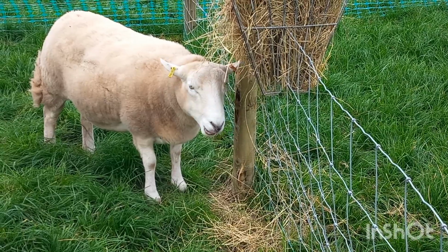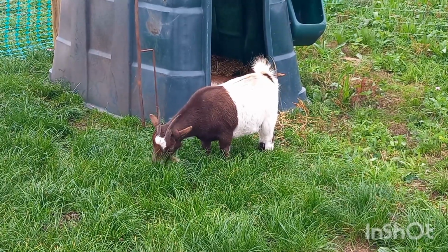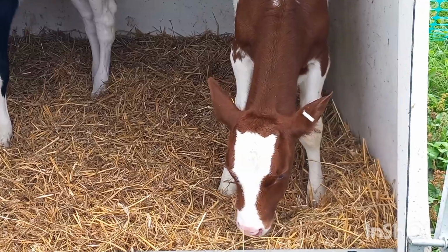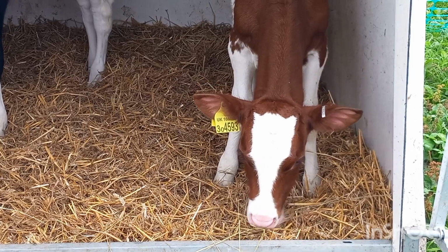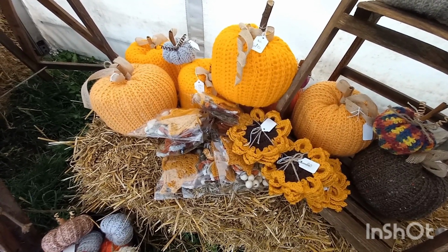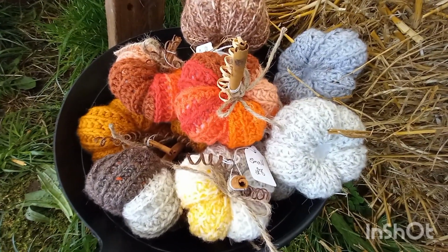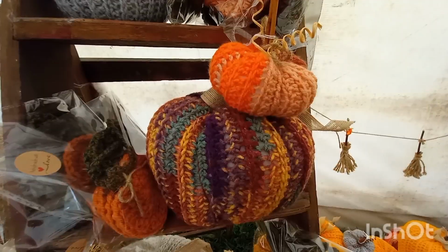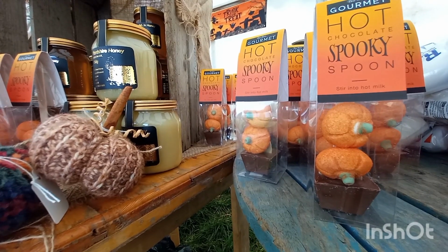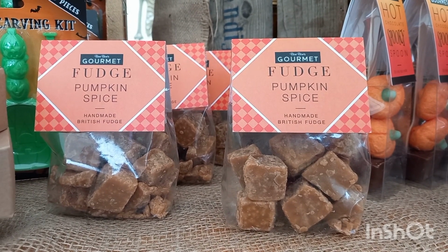All of the farm animals were enjoying a spot of breakfast. And in the marquee were some cosy and sweet treats. I just had to partake in some of this pumpkin spice fudge.